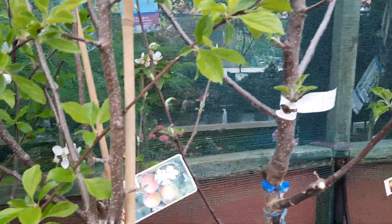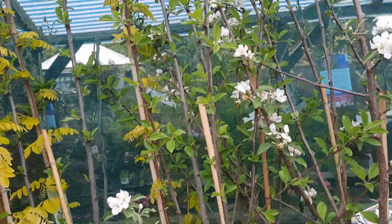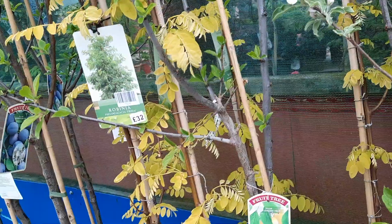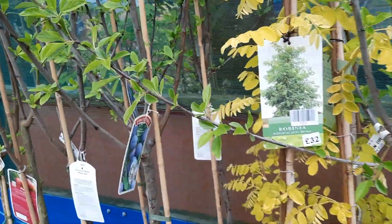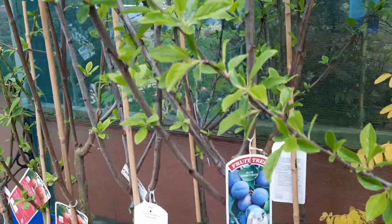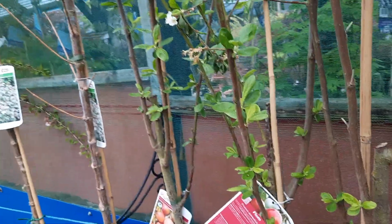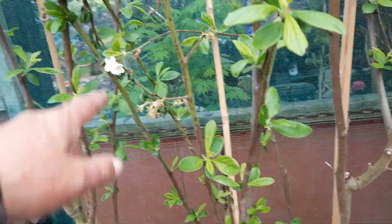There's Fuji. Right, there's some golden drop plums, but they'll take a couple of years to fruit. There's some Kirk's blue plum, and then there's some Victoria plums. Again, well, it's got a flower on it, you'll have some fruit on it maybe.